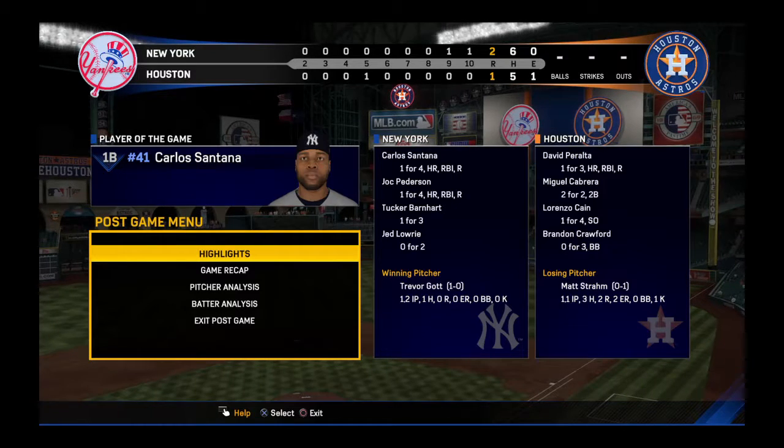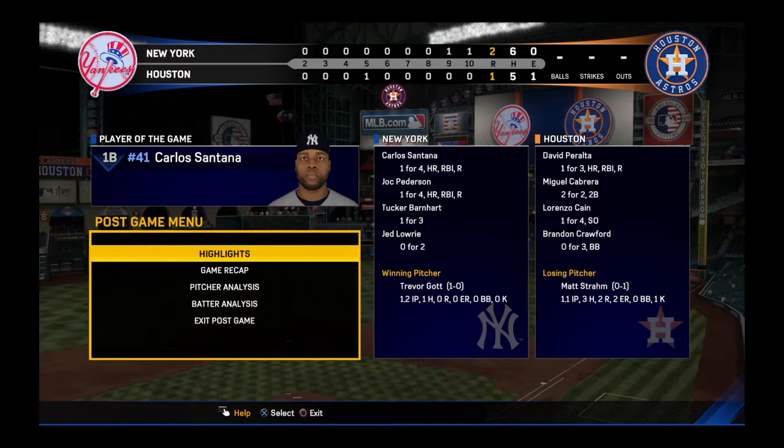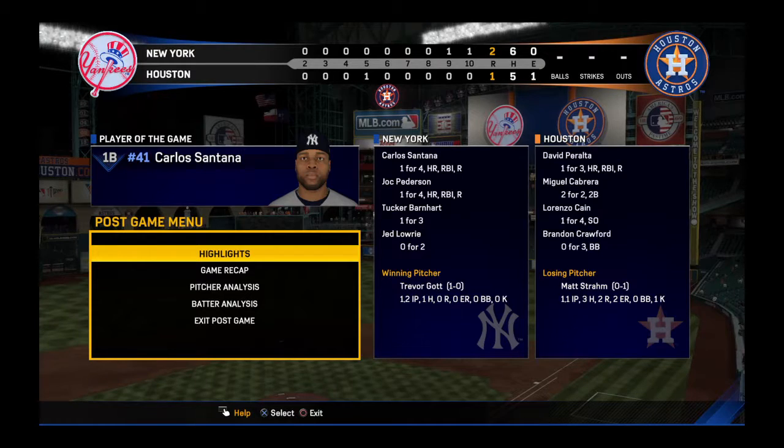Tonight's paid attendance at Minute Maid Park, 40,950. The Astros thank you for attending and remind you to please drive home safely. Good night.